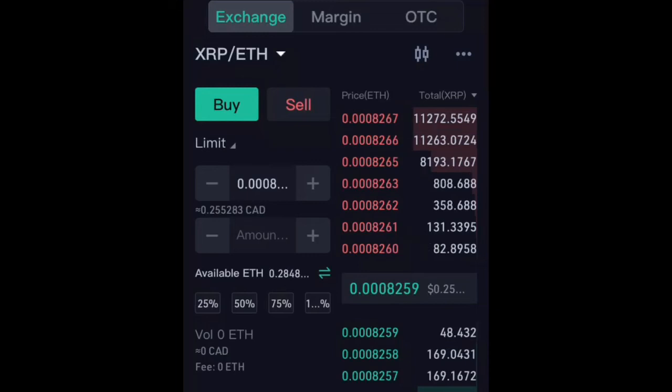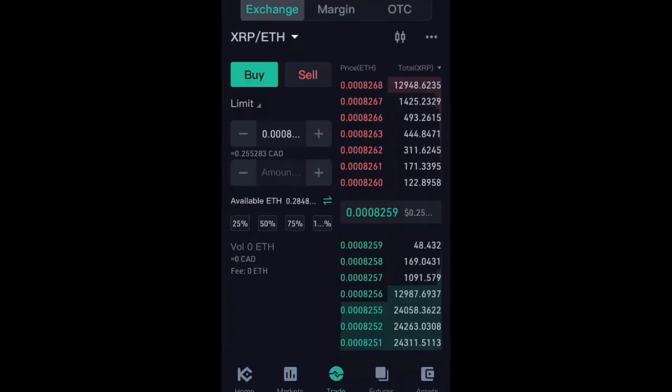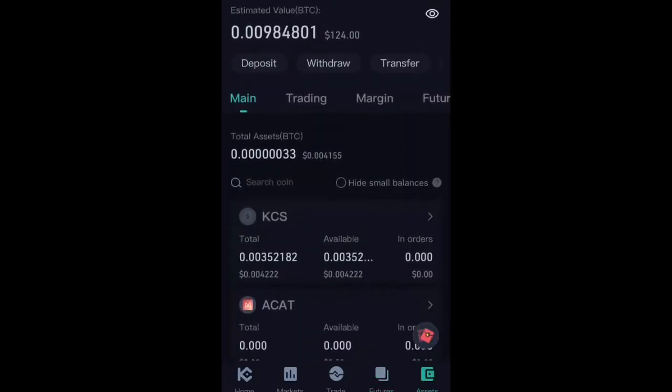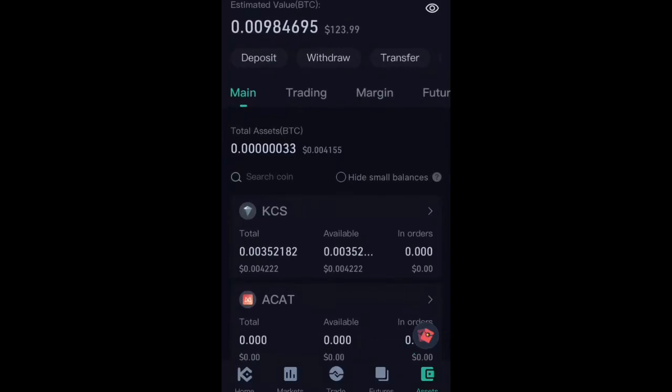But I find the trading interface to be fairly easy to use, and as someone that's new to the market, I like this. It does have futures. I'm not going to go into any of the futures because everything I'm reading is that's how you can multiply your profits, but more realistically, multiply your losses. And it does sort of show me what I currently have deposited.